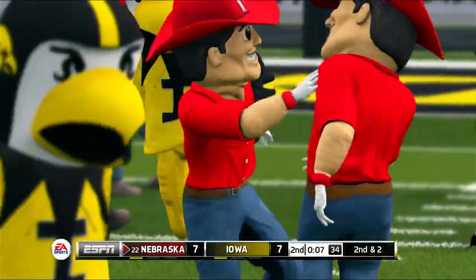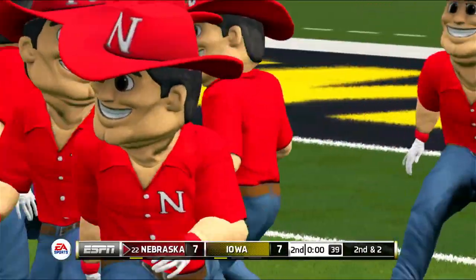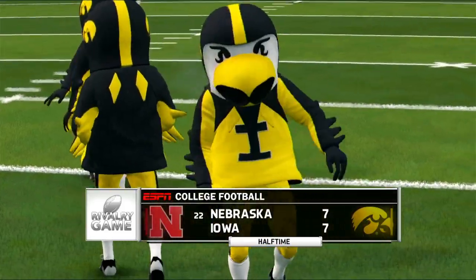That was awful. Come on. You guys can do better than that. It's second down, and they're about 2 yards away from the sticks. We've played a half. We're even at 7 in this one.